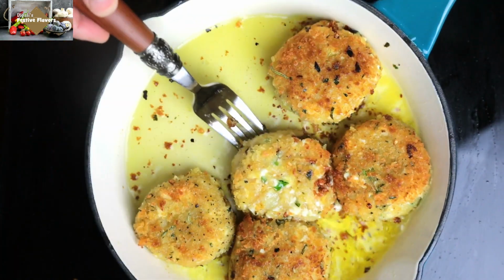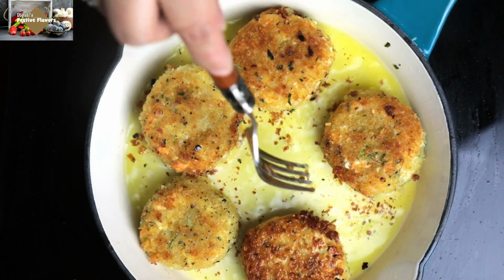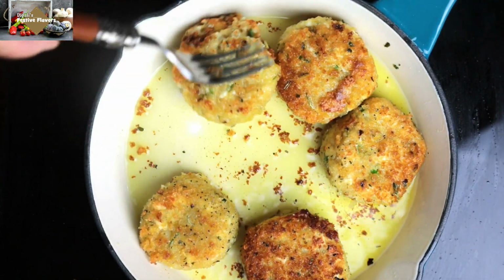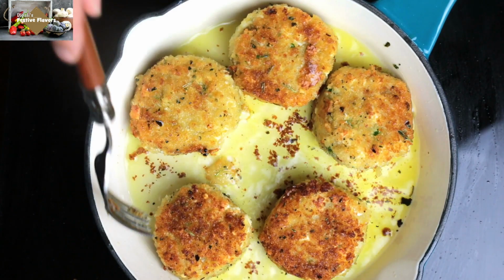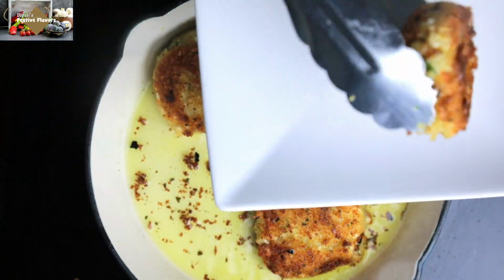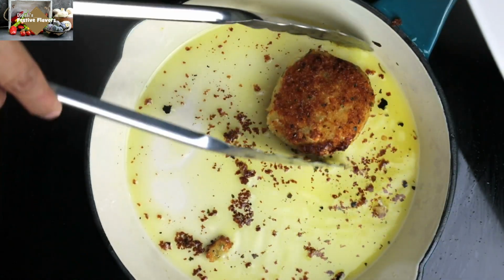Now you have to cook for a few more minutes so that they are crisp and golden brown from all sides. It will take around 5 to 7 minutes. Take them out on a plate when they are done. Delicious and finger-licking, not to mention the crispiest and most flavorful paneer cutlets are ready to be served with ketchup.